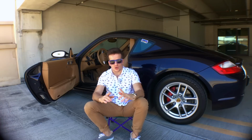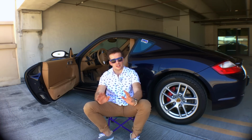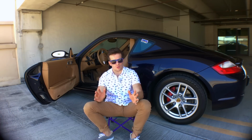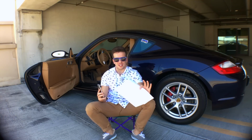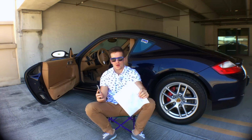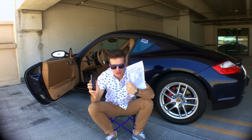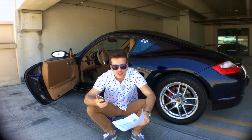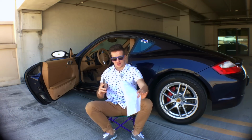Before I do that though, let's quickly run through the main differences between the specifications in the two Caymans, just so that we know what we're working with. Now, I already know some Porsche nerd is gonna disagree with my specs here, but just so you know, I'm gonna be reading these off of my phone and the spec sheet, which are both specifications from Porsche. So if you don't like the specs and you think they're wrong, talk to Porsche, save your comments for later.